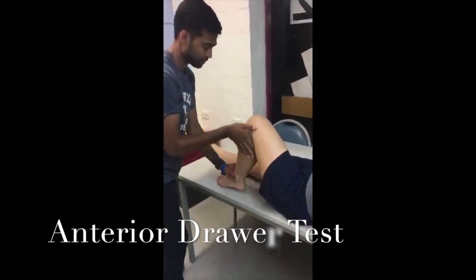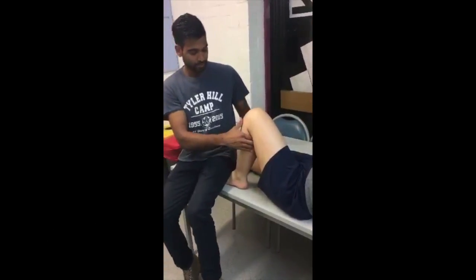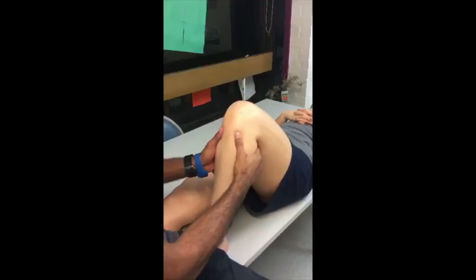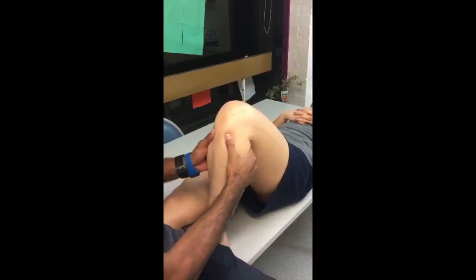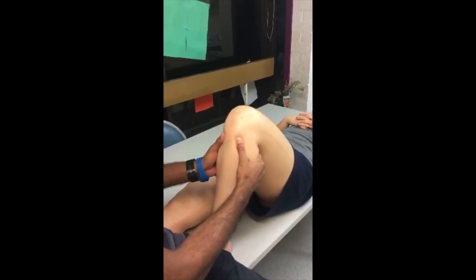Once again, starting on the good knee, the draw test takes place when the knee is at 90 degrees. You need to sit on the patient's foot to improve stability. With your hands grasped around the tibia to ensure the hamstrings are relaxed, draw the tibia in a forward movement in order to determine how much movement is evident.